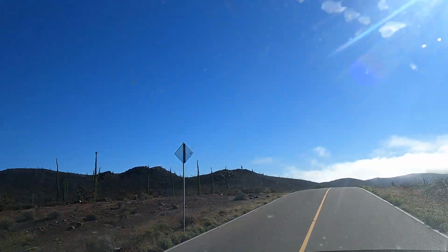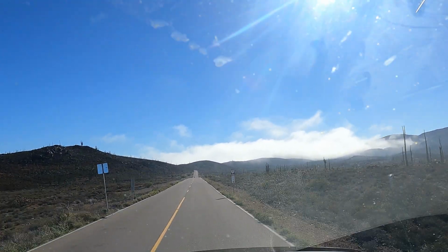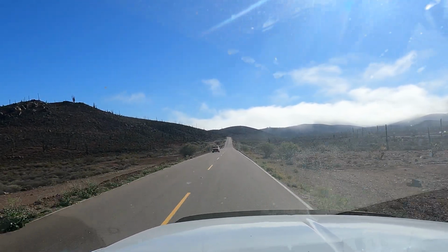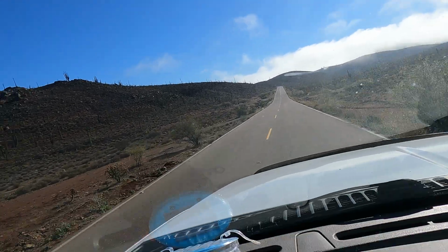So anyways, we're heading back into some fog, I think. Look at here, it's just amazing. Almost looks like a fire or something out there, but yeah, it's fog. Pretty cool. Really narrow road. We're just cruising along and heading south, Baja, Mexico.